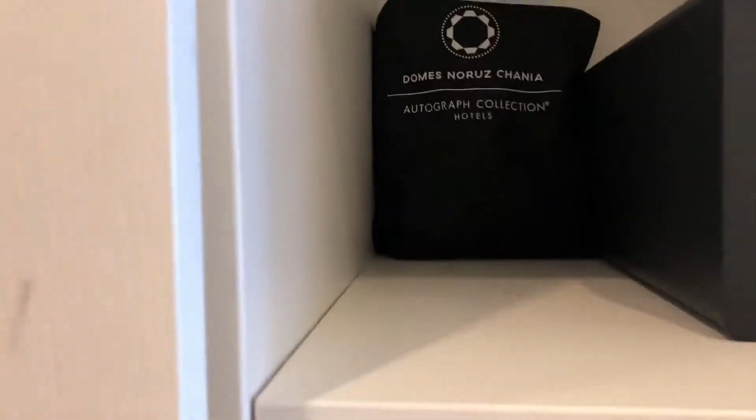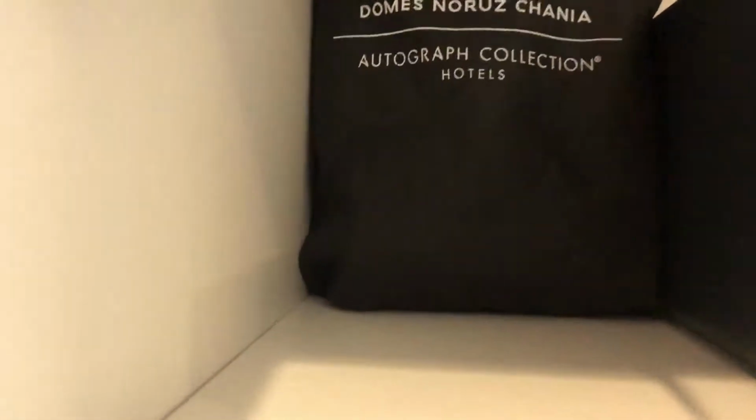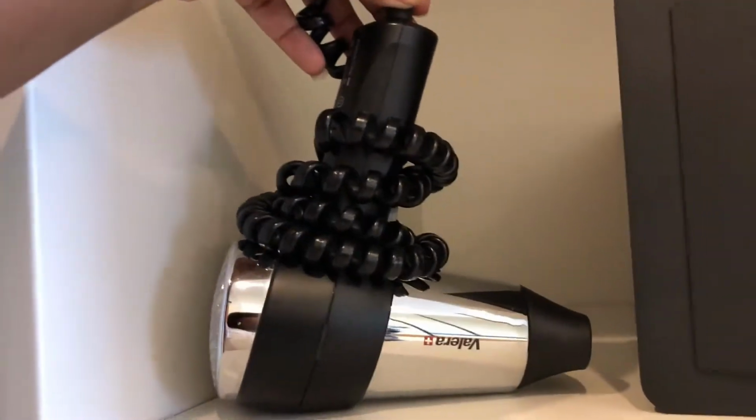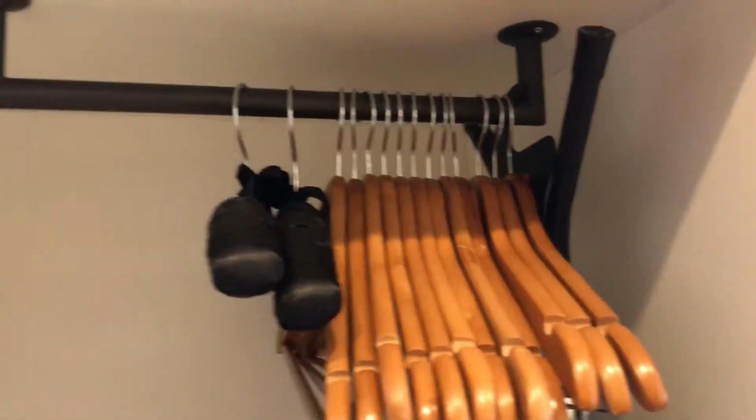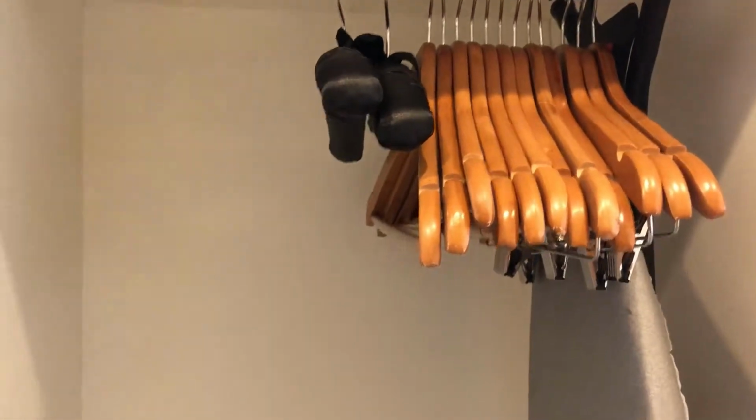So the room itself, some of the amenities are very similar to any standard hotel, like the safe. Of course, there's a small closet with hangers. There's a hair dryer in every room, and an iron and ironing board, an umbrella, and then a luggage rack, which is great. I always use the luggage rack. And as you explore, you'll also probably find the mini bar as well.